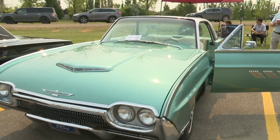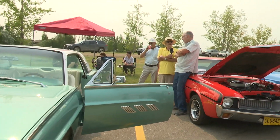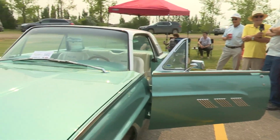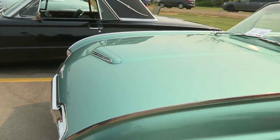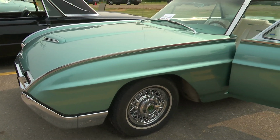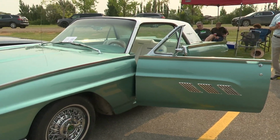It's mine now. Well, you chose well, and you're a big fella, so a car like this, you'll be able to get into it a lot easier. Just barely. They weren't made for people like me, but I can manage. So what has it got in it again? A 390. Good old 390. Three-speed automatic? Yep. Air or anything like that?